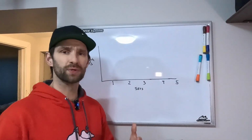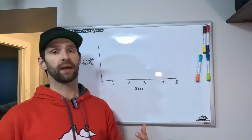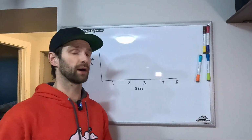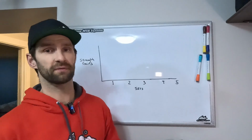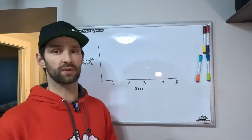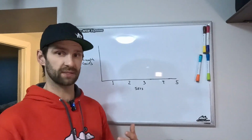Hey there. I was recently asked why I usually program 3 sets per exercise when it comes to strength training? And the answer comes down to science. Over the last 2 or so decades, there's been a lot of research into strength training intensities, volumes, how many sets, how many reps, and the different effects that occur with them. So I'm going to give you a simplified answer of the accumulation of all this research and why you would choose 3 sets or 4 or 5 or 2, or why not, based on the science.